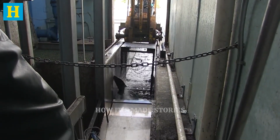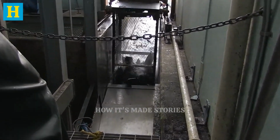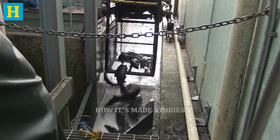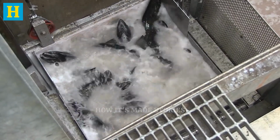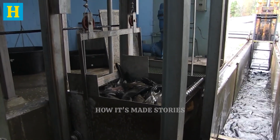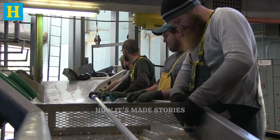Wild salmon, meanwhile, is sourced from regions known for their healthy fish populations and clean waters. These areas are carefully monitored to ensure that the fish are free from pollutants and contaminants. Inspectors play a crucial role in this selection process. They meticulously evaluate each batch of salmon, examining the fish for any defects, diseases, or contaminants.